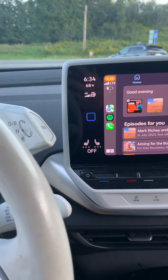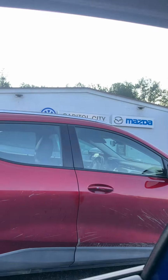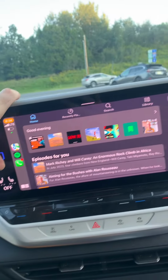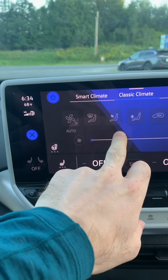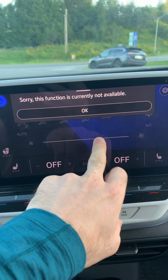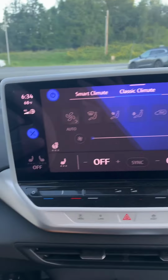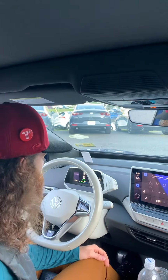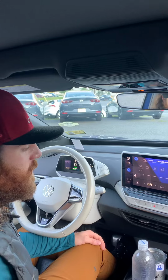It is Thursday, August 31st. I'm just picking up my car from Capital City Volkswagen, and I just got my car back after getting worked on, and the climate control does not work. So basically they fixed my car, but they broke it. And they're not letting me take it. They're not letting me leave it here.